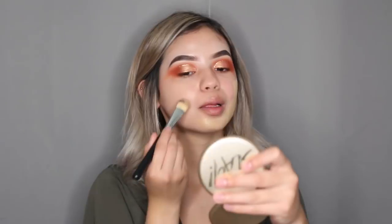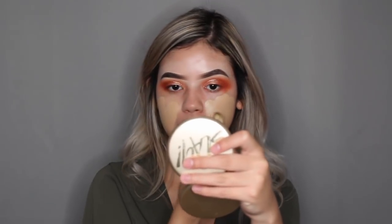I'm going to grab my Morphe S3 brush and apply this foundation all over my face. So as you guys can see, it's giving me a lot of coverage. It's right away blocking out all the redness.